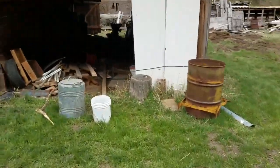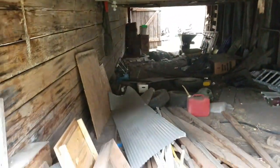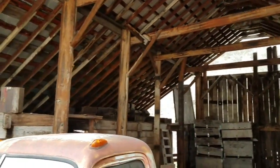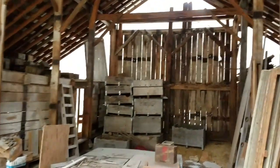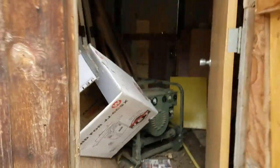You know, he doesn't even know what he has. And the sad part is nobody's going to appreciate it the way that he did. You know, up there on top, there's probably 80 of those World War II, whatever they are, World War I, World War II era ammo boxes. You've got some old apple crates back here from some farm around here. Somebody got in here and busted a bunch of light bulbs. Neat old doors.